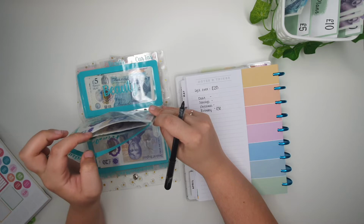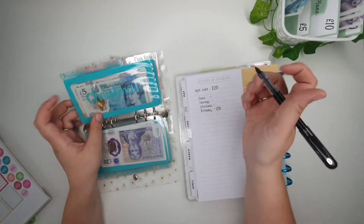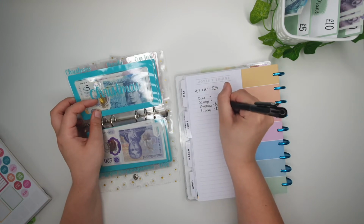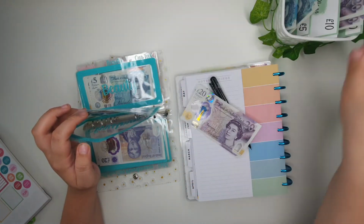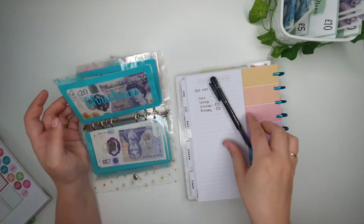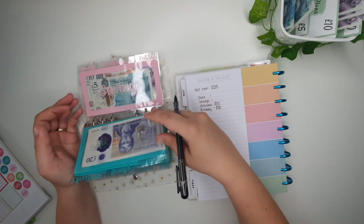And I think I might give it 30. So Christmas is going to get 30. And I'm going to pull these two 5s and give it 20, 40. Okay, so now we're down to the last two.